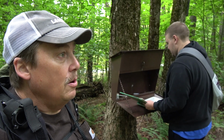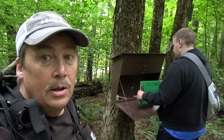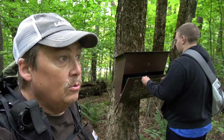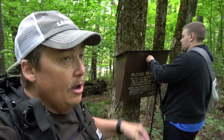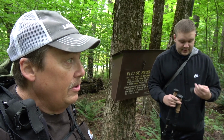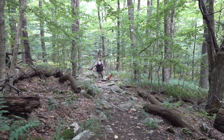I think if I remember right, we got 1,600 feet of elevation to go up and actually 2,600 feet to come down. So the trailhead that we started out here, we got dropped off, is about 1,000 feet or so higher than where we're going to end up at. That's how that works out.